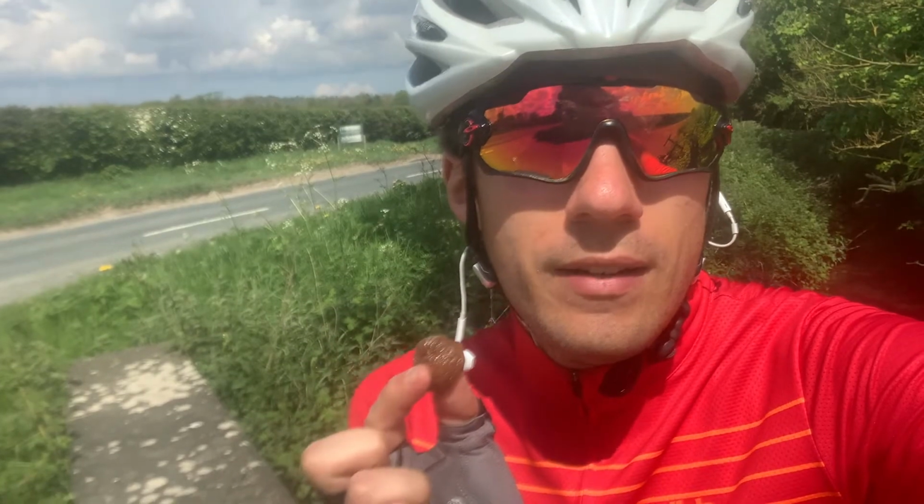So I've got figs here. I didn't really want figs because I've already done fig biscuits, but this is all they had that kind of fit what I wanted in the supermarket. I'm quite fussy when it comes to dried fruit. I kind of either wanted dates or figs, and they didn't have any dates, which is a shame.